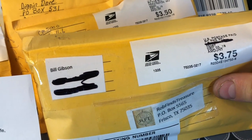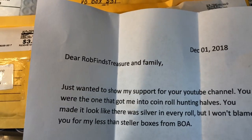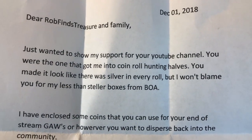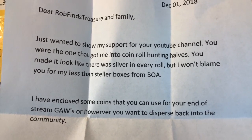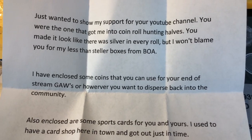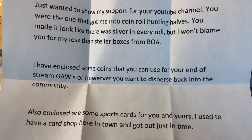Now let's move on to Bill Gibson and see what goodies he sent us today. Bill writes, Dear Rob Finds Treasure and family, just wanted to show my support for your YouTube channel. You were the one that got me into coin roll hunting halves. You made it look like there was silver in every roll, but I won't blame you for my less than stellar boxes from B of A. I have enclosed some coins that you can use for your end of stream giveaways or however you want to disperse back into the community.